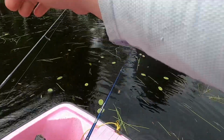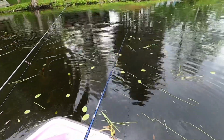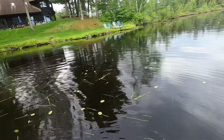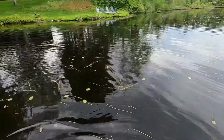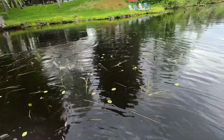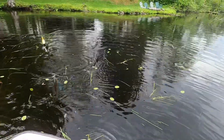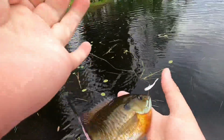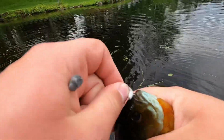Yes, sir. Here, let me see that quick. What the? He's long, dude. Oh, there's mine. Oh, my gosh. Big? Oh, my gosh, dude. Oh, Lord. This is fun. What's better than actually catching these big spawning gills, though? I ain't going to keep a ton of them. No, we'll let this one go here. This one's not too big. Very healthy and pretty fish right there.